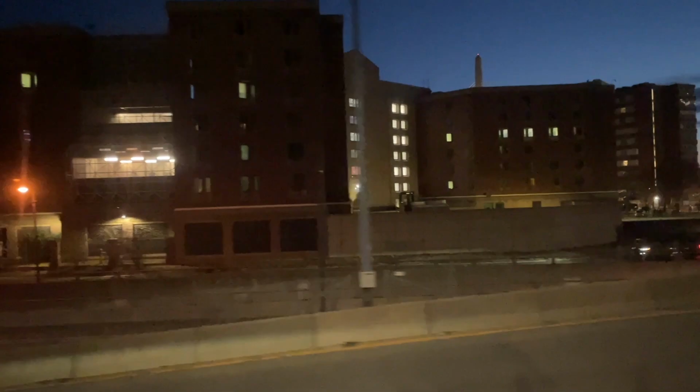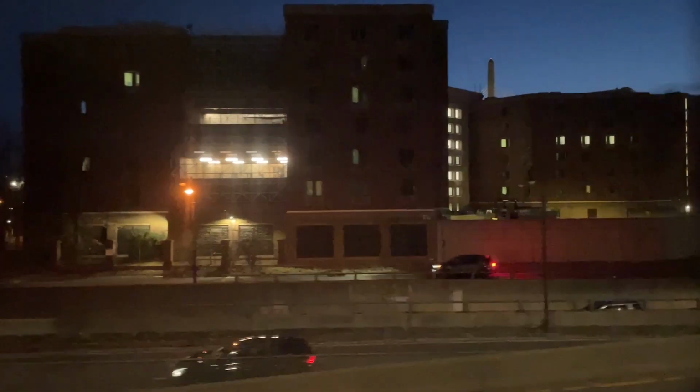As we emerged out of the Science Park portal, I expected daylight to be streaming through the windows. Nope. Sunrise is not for another half hour.